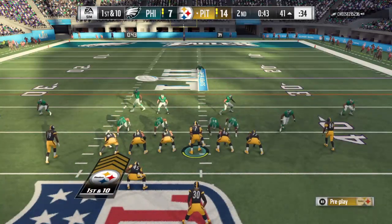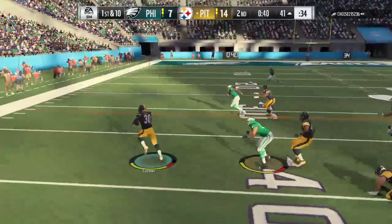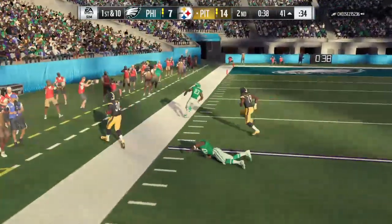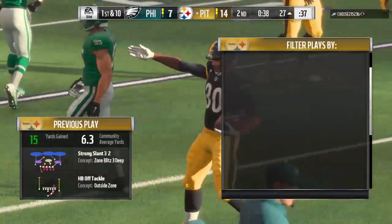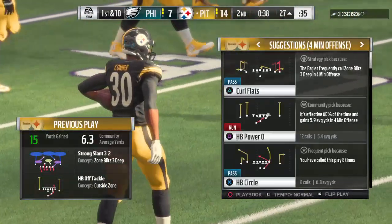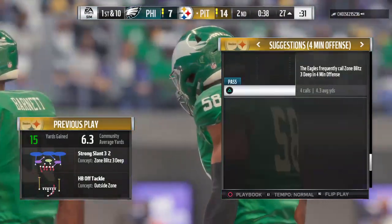They run with Connor. They find some open field here. And he is out of bounds inside the 30. 15 more there, and they're on a roll. It's another first down. How many times do we say in this game that speed kills, and it does it in so many different ways?